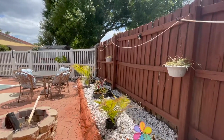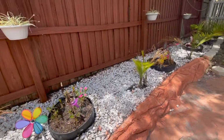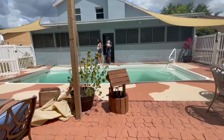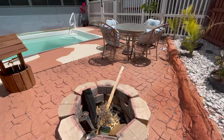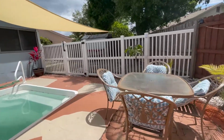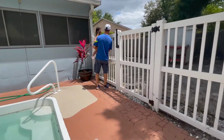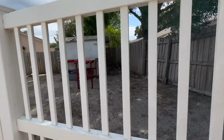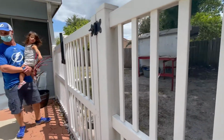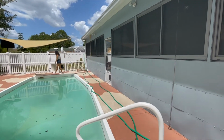They had some flowers and little plants here. You can see, it's very nice. And then there's a table and a pool and a little fireplace here. And there they have a little area where you can raise chicken, duck, whatever you want to do. Alright, and then I'm gonna go back into the house.